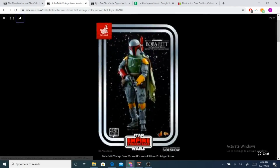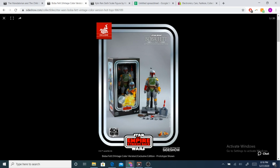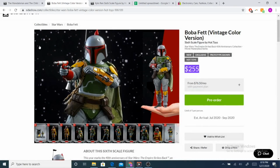So yeah, this figure is also a buy, and I pre-ordered one, and I think it's an excellent figure.